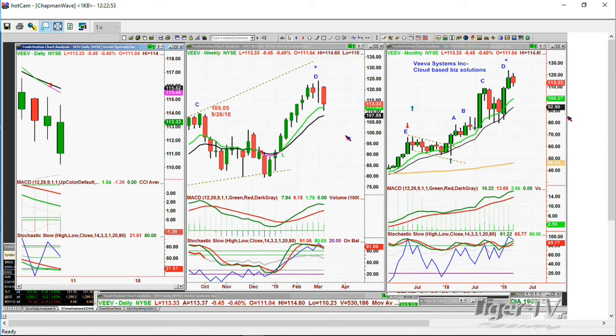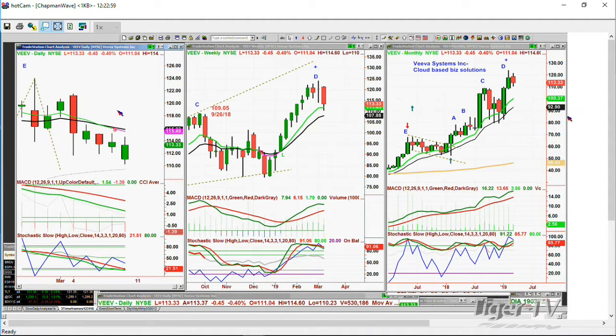I think it looks really good technically. So that's what I'm saying. In my work, I'd rather be looking to buy it than to short. I think I made that clear.